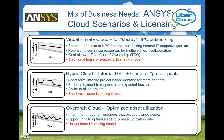And so in order to cope with these project peaks, customers consider bursting their ANSYS applications into the cloud. They continue to use their internal HPC for their steady workflow, but add extra compute capacity through cloud resources for a short period of time. And this is what we really call the hybrid cloud scenario. That's at least our definition. And here the short-term lease licensing model is applicable and very likely the most cost attractive option.